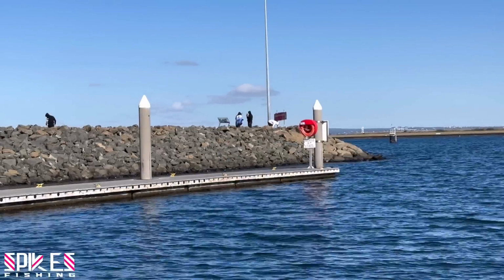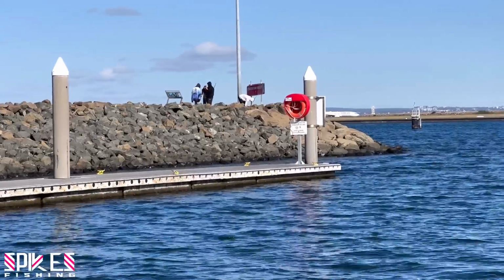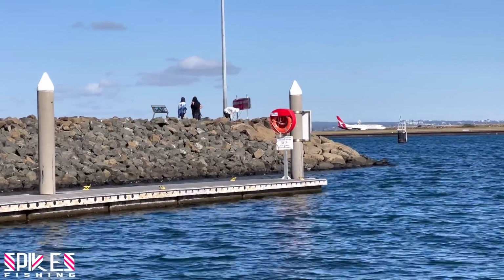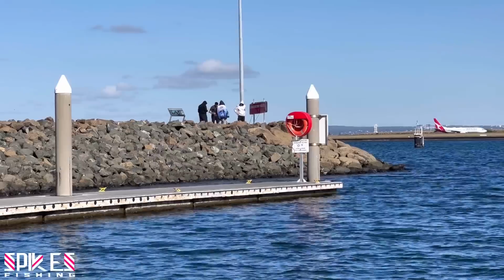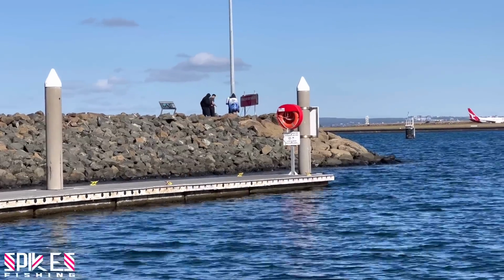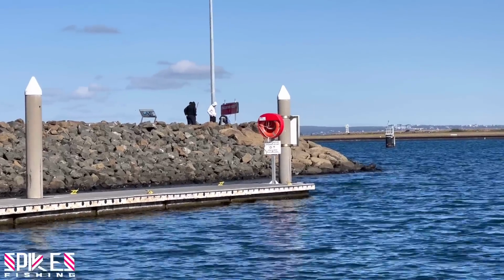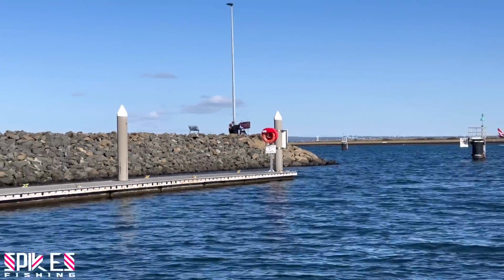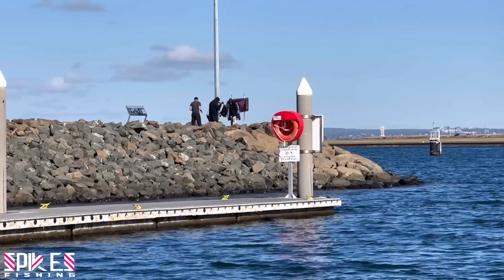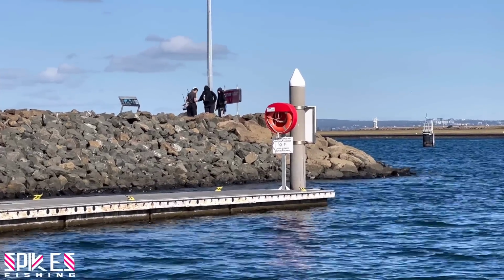Right there, guys, that's where it all happened. Spikes Fishing Australia was born, all from watching a man hook up to a kingfish and me copying him, feeling that drag, feeling that adrenaline, and needing to chase that feeling again. So maybe one day one of those guys will feel what I felt, experience what I experienced, and take their fishing to the next level too.